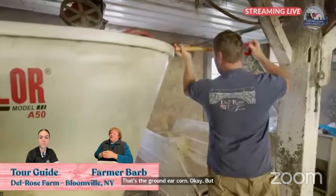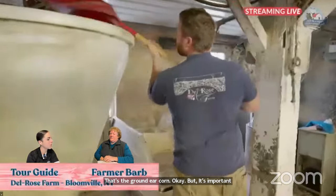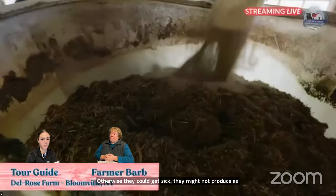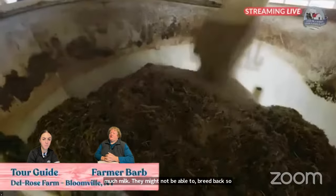It's important for their nutrition to be right on point, that it needs to be perfect. Otherwise they could get sick. They might not produce as much milk. They might not be able to breed back so that they have another baby. Okay. So that's why it's important.